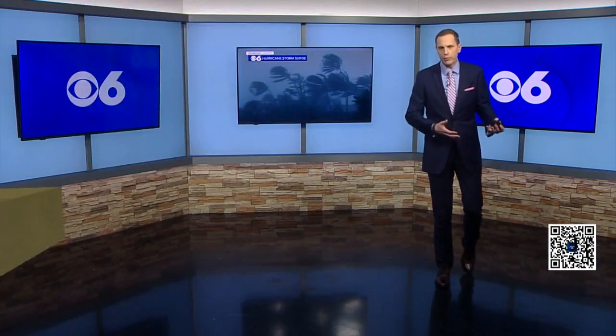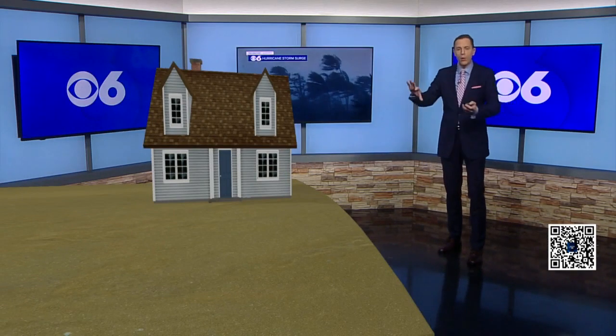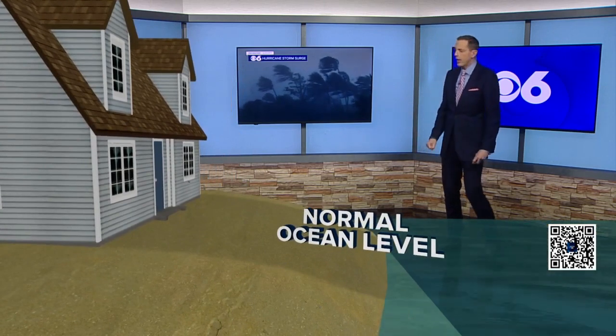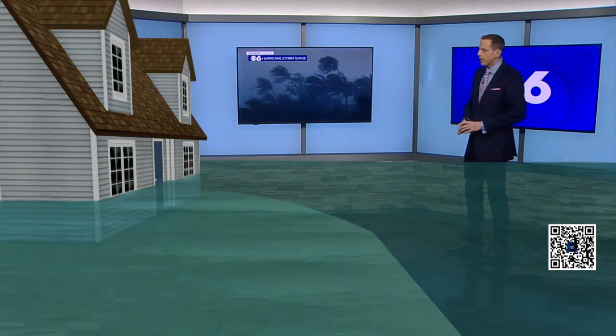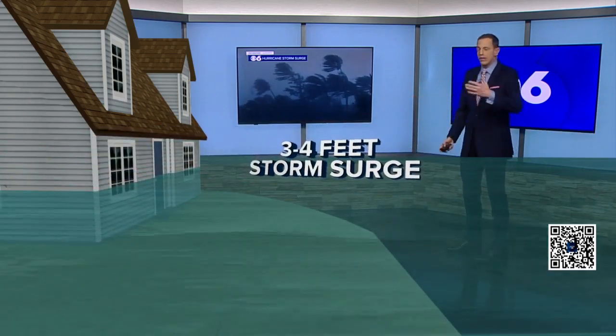We talk about the heavy rain. We talk about the strong winds, but there's also the storm surge. These storms push walls of water against the shoreline, kind of like moving your hand across a pool. The normal ocean level gets increased as that wall of water comes on in, and that goes on top of the normal level. So a storm surge of about 3 to 4 feet starts coming up.